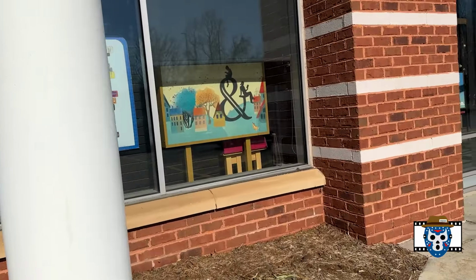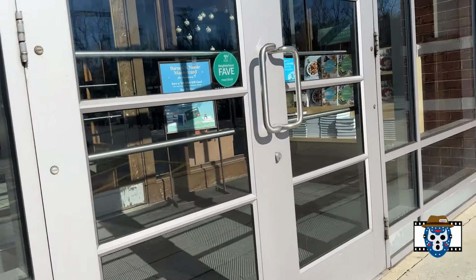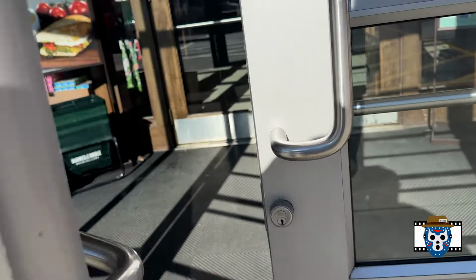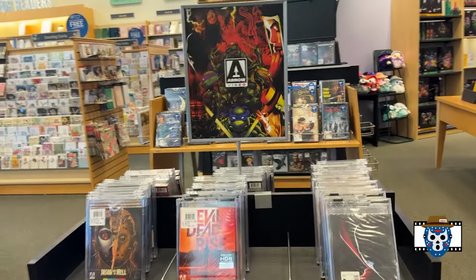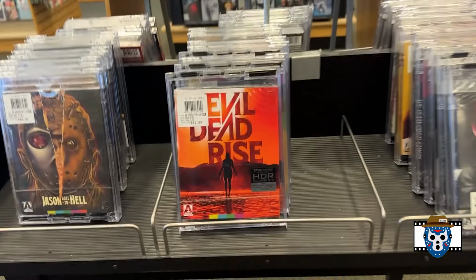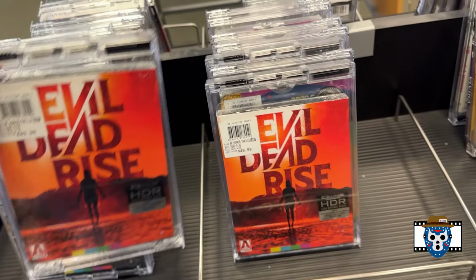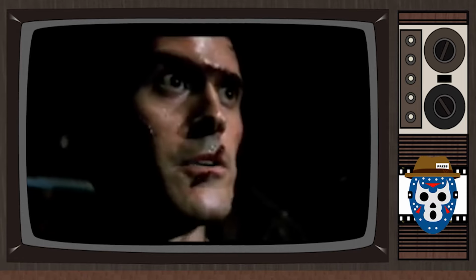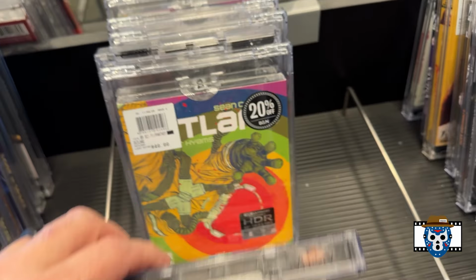So let's get into Barnes & Noble. They still have their Arrow Video 50% off sale. So let's see if they actually did anything to put them out in a better section. And they did. Look, they actually got the little banner here, and one of the main releases is right there in the front. Evil Dead Rise 4K. Nice. Groovy. I love the slip cover of that.